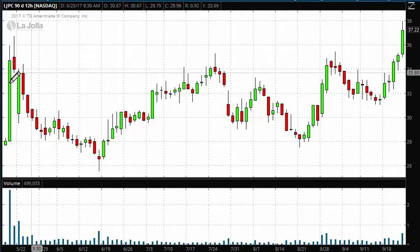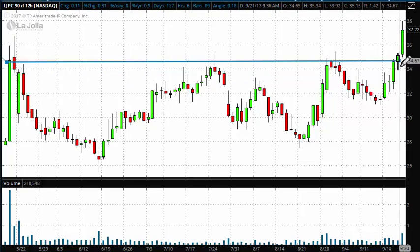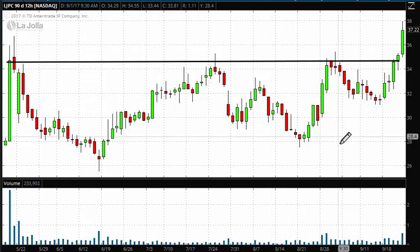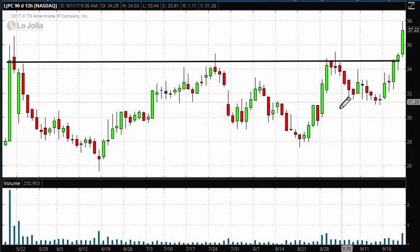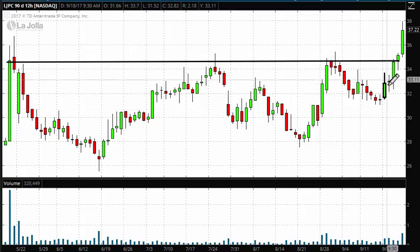Okay, LJPC, another biotech. Here was a chart pattern listed on the nightly watch list, and you can see how it broke right through that area. Nice run on Friday, so on some good volume. So congrats if you caught that one. And once again, for target, kind of use the average depth of the pattern. So I would say 30 to 31, and then add that to this 35 area, and give you like a 4-point target there.